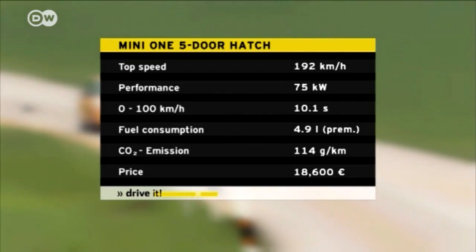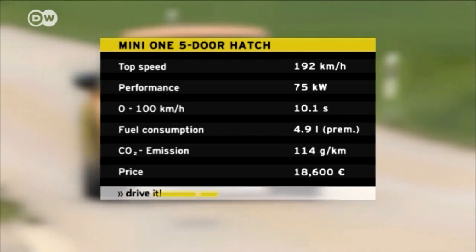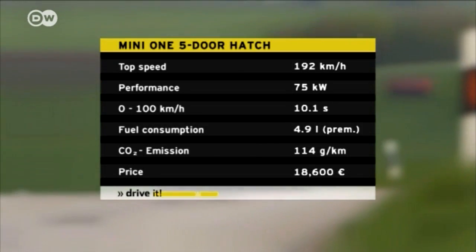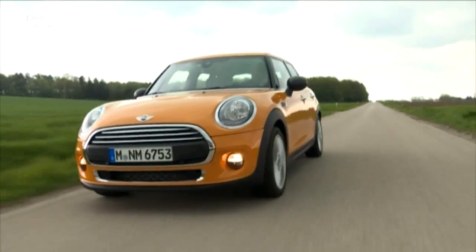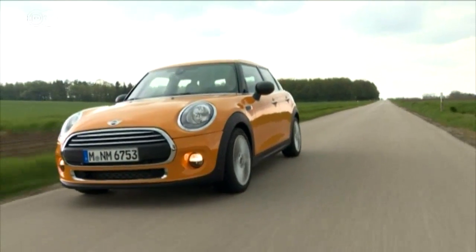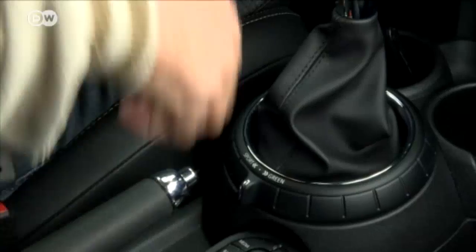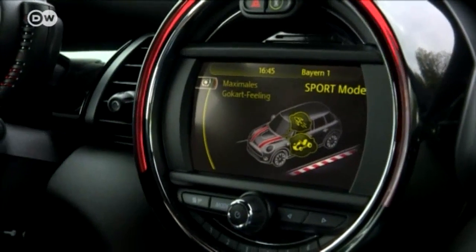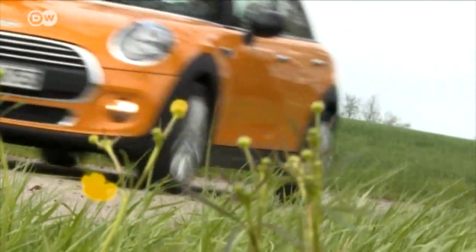Looking at the technical data, the 75 kilowatt engine lets the car accelerate from 0 to 100 kilometers an hour in 10.1 seconds. The manufacturer says fuel consumption is 4.9 liters per 100 kilometers. Prices for the Mini 1 5-door start at just under 19,000 euros in Germany. Drivers can select from various driving modes, including green, mid, and sport. Choose the sport mode in combination with a 6-speed transmission, and you'll almost feel like you're piloting a go-kart.